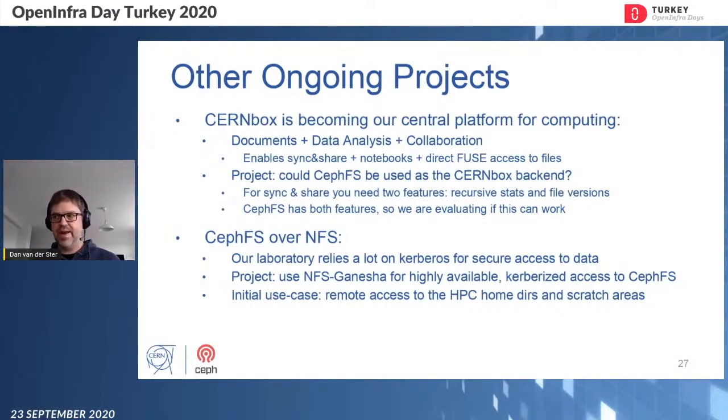Some other ongoing projects that we have include, I mentioned earlier, CERN Box. This is our sync and share solution for documents, also data analysis, and a general collaboration platform. Something that's unique about our CERN Box is that it allows sync and share and access on the web and on your laptop, but it also allows direct access via FUSE to the files from our large-scale computing systems and batch systems. So one project that we have ongoing is to evaluate if CephFS could be used as a backend for this type of service.